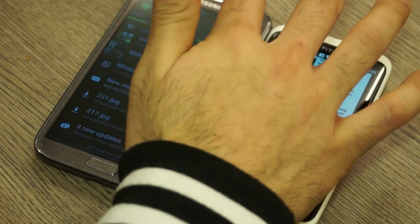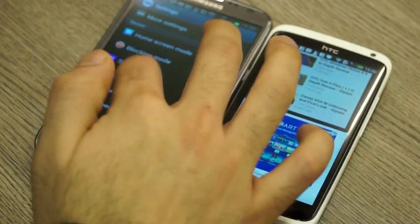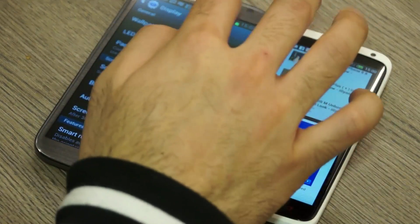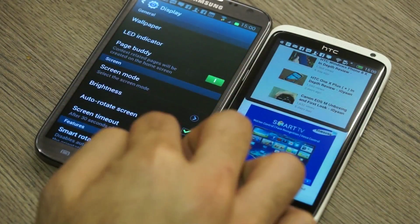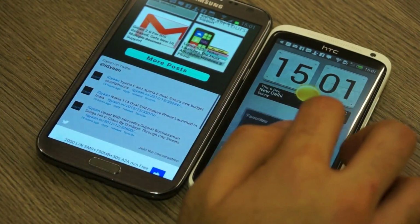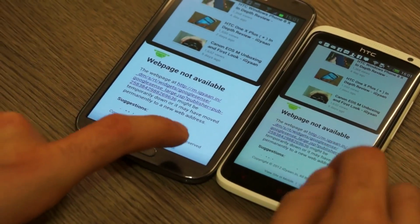Let me quickly turn up the brightness on this as well. And I'm also going to see if power saving mode is enabled. So it was enabled. Let me quickly turn up the brightness so that we don't have any issues in comparison. There we go. So brightness is up. Okay, so what we're going to do is we're going to try that test once again. And now this time I'm going to see which one can load the full website faster.